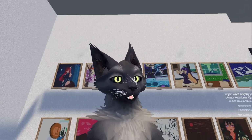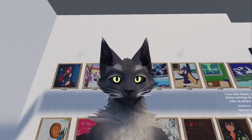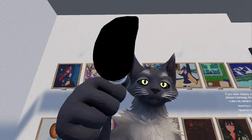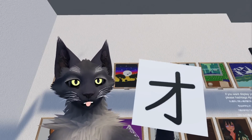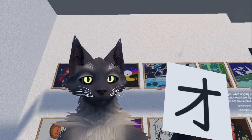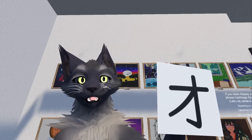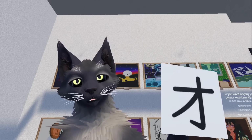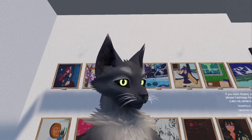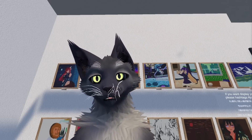Then we'll do O. Here it is. And the word I have here is omuraisu. Omuraisu. Which is a Japanese food dish that is rice in an omelet, usually topped with like ketchup or demi-glace sauce. It's really good. It's short for omelet rice. So that explains that.